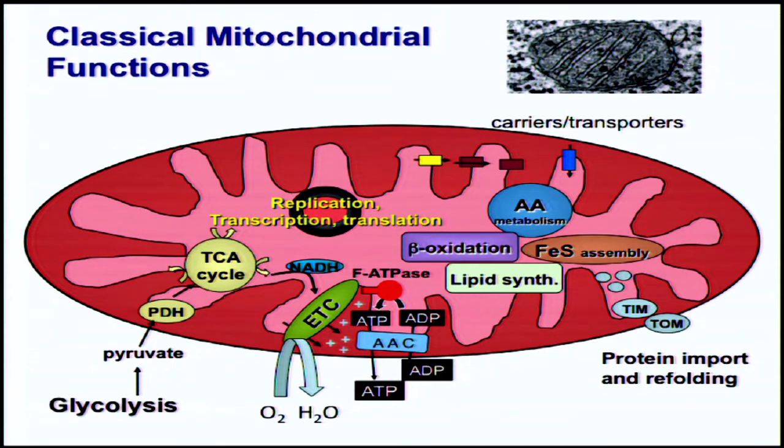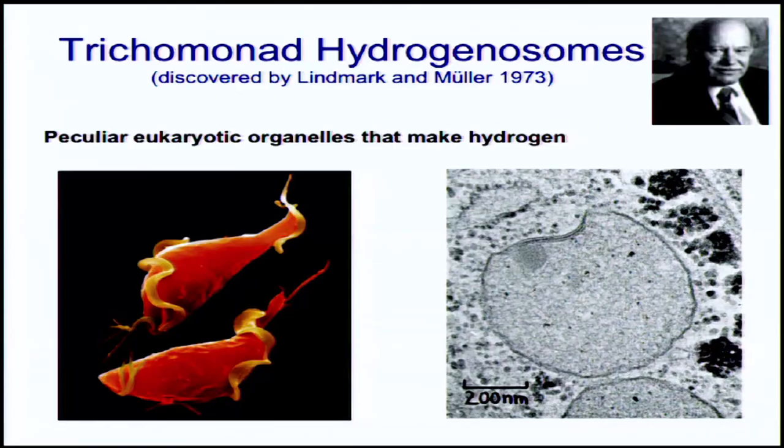And it does many other biochemical things, including fatty acid oxidation, some lipid synthesis, and a variety of other processes. It's really important. Its role, in fact, is also in iron-sulfur cluster assembly. That is the assembly of iron-sulfur clusters and maturation of iron-sulfur proteins. And that's actually an essential function of mitochondria in yeast. You can't knock that out without making yeast inviable. So that's just an overview of what we know about mitochondrial function in model systems.